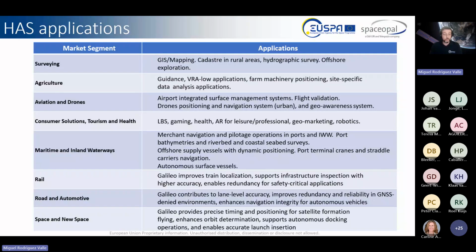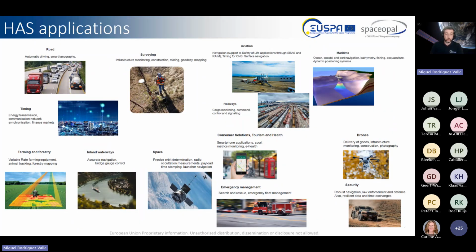What connects all these applications is the same: HAS delivers free, globally available decimeter-level PPP corrections, as Teresa explained. These corrections come through the Galileo E6 signal, the signal in space, and over the internet, and need no subscription and no local infrastructure for their use. So this graphic maps almost the same sectors under applications, from precision agriculture to autonomous vehicles, all using the same free correction signals, of course, for surveying, which is the focus here.